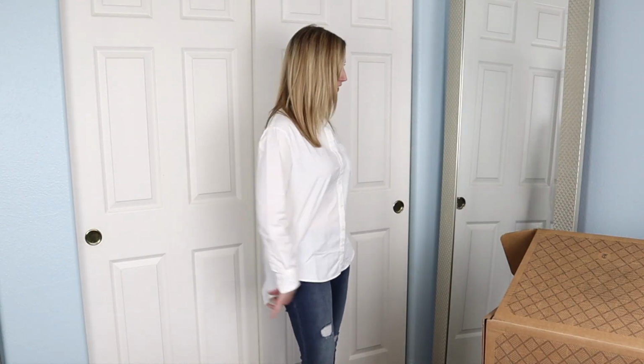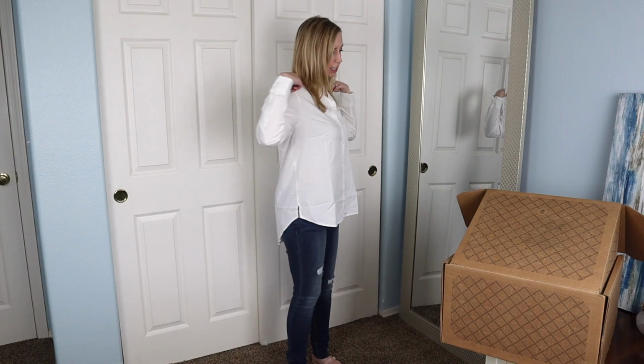I don't think I would ever wear this untucked. It's just not really my style. But if it's your style, that's fine. So this again is from Madewell, and it's a size small.